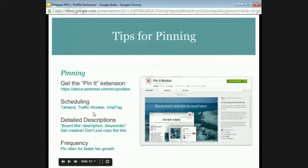Okay, so let's switch back to the slideshow. So I do want to address this idea of scheduling pins. There are a couple of tools out there available. Tailwind, not only are they great for analytics, but they do have a paid option that lets you schedule pins. And Viral Tag has a paid option that lets you schedule pins.